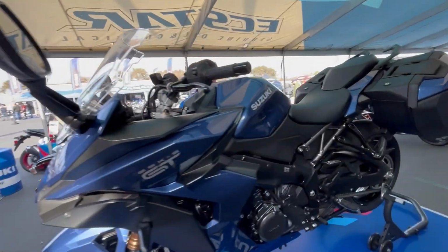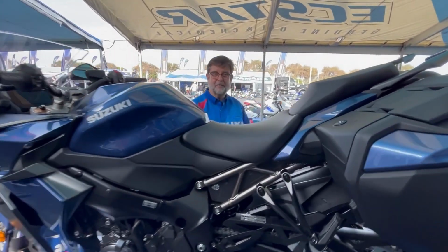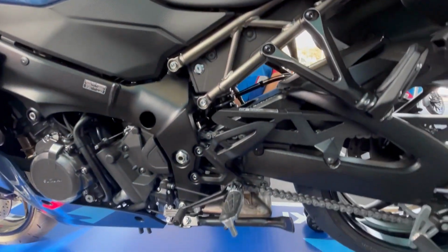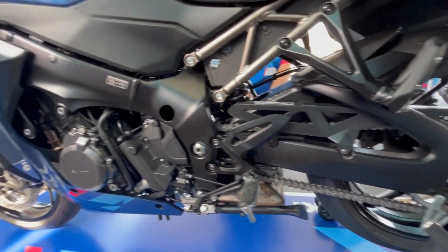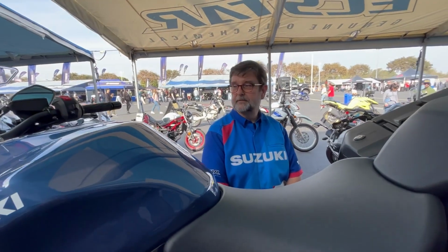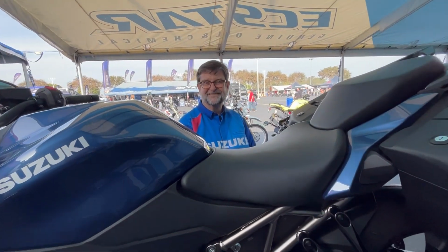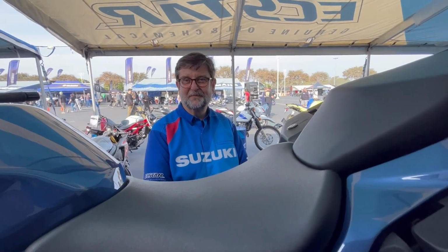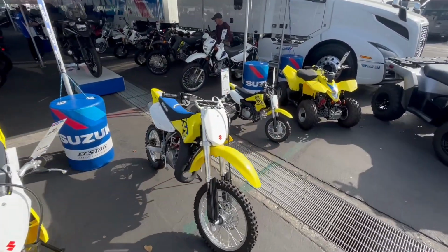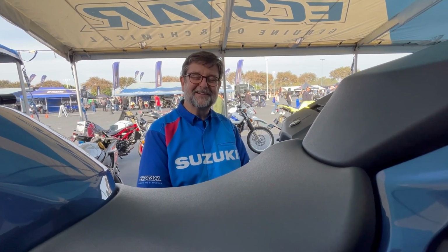You been on one of these yet? Yeah, I've had about an hour and a half with one, and it's really comfortable. They've shifted the power band to be much more in the street riding range, and it is just a blast to ride. Awesome. All right, Richard, all my moto fans want to know, 2023 Suzuki RM-Z, we getting something new? You know, you never know what'll show up next. So all right. Stay tuned.